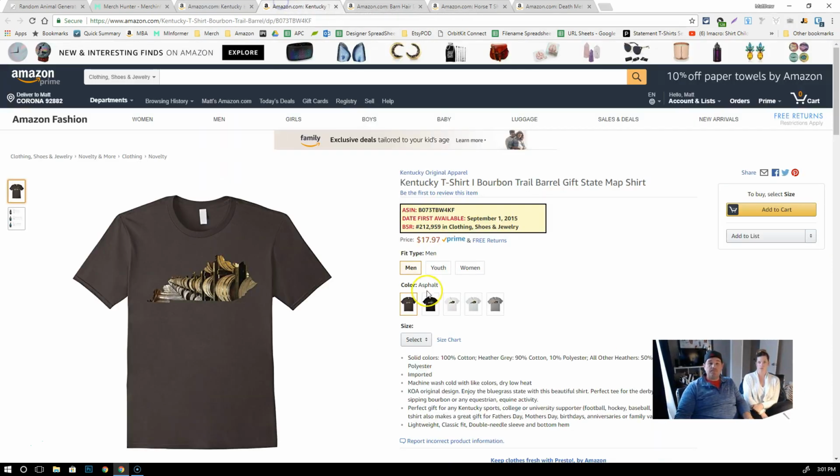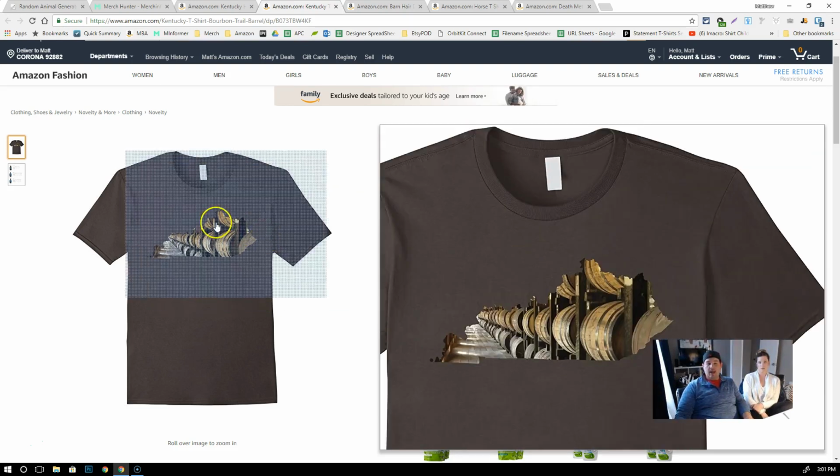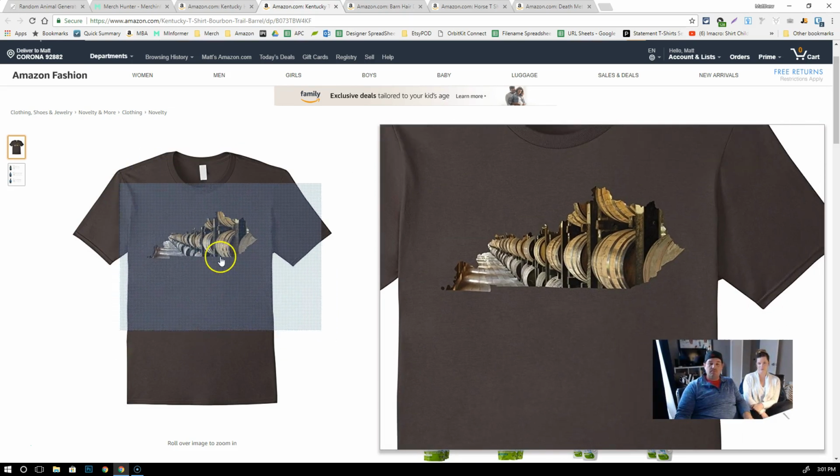On to the next one. I don't even know. Wine barrels? So again, bourbon, this goes to relevancy. We're looking for horse shirts, and we have a map of Kentucky. This is a shitty shirt, so just... I didn't even notice it was Kentucky.